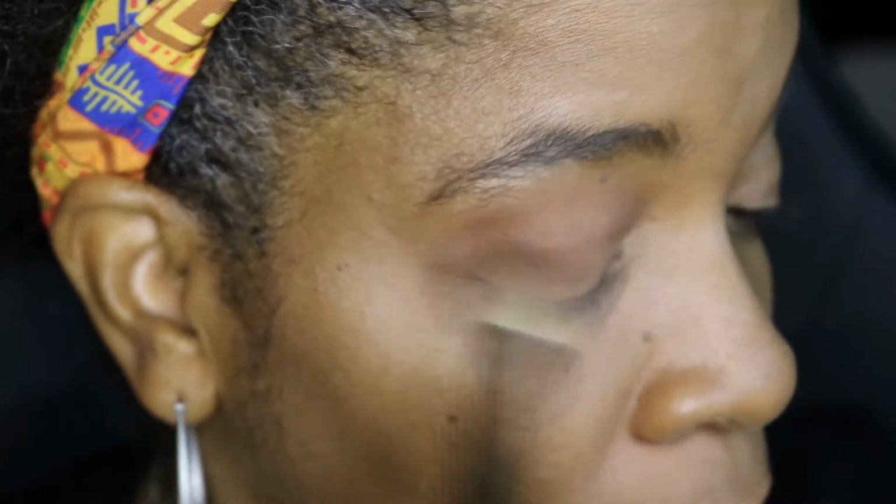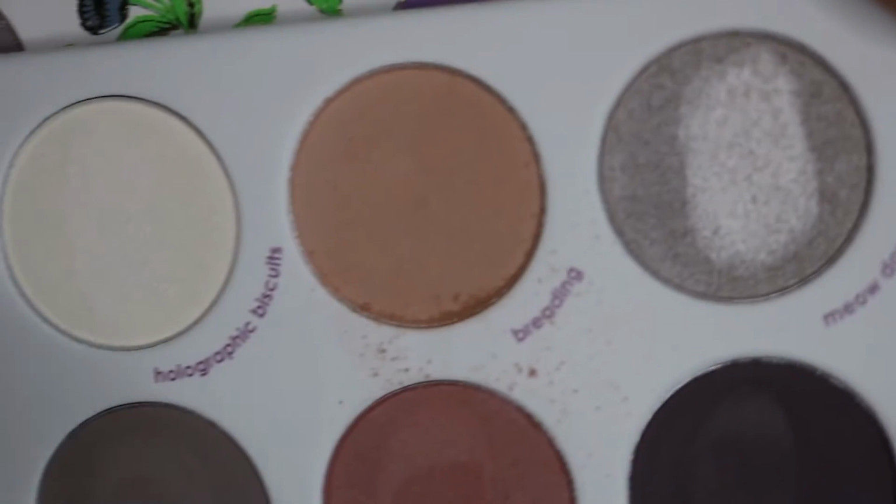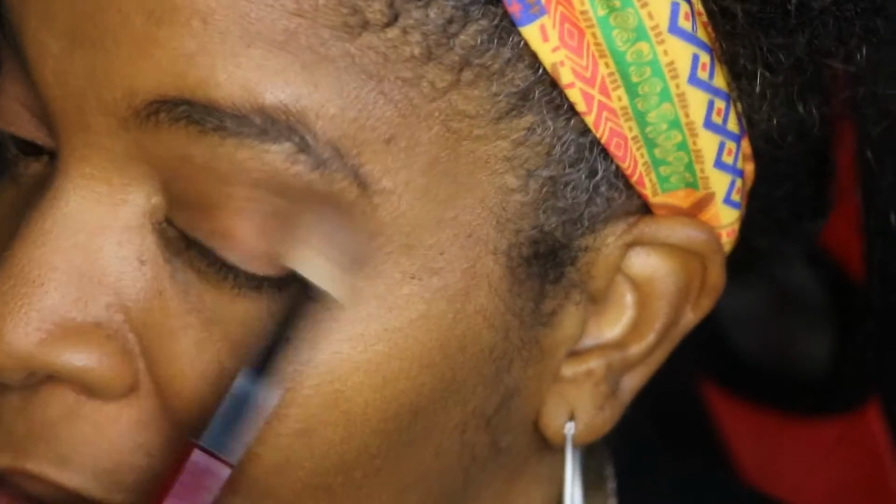I'm sorry guys that this has a mirror in it, and I'm sorry guys that my camera still continues to be a challenge for me. There's a little bit of fallout with this one, but that means nothing really. Now if it's continual fallout to the point where it's on my eye, that's not working out, but I'm getting no fallout from this matte shade.